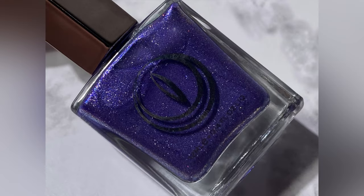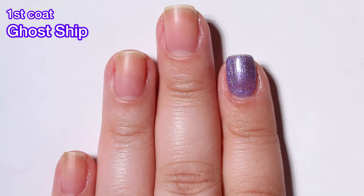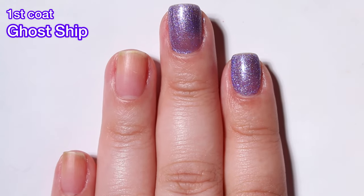Next up, we have Ghost Ship, and this is a magnetic. This one is really beautiful. I am loving the purple. Absolutely gorgeous. Great formula. No issues whatsoever with the formula.